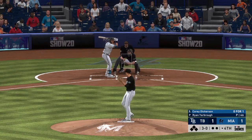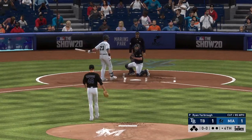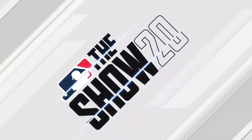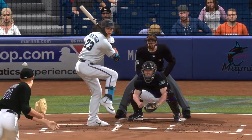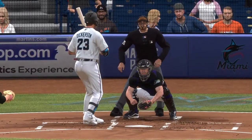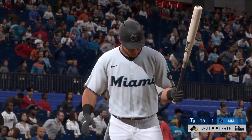Now the 3-0 offering. And that misses for ball 4. It's a leadoff walk that starts the bottom of the fourth. And that's what you want from your leadoff hitter. Shows some great patience and discipline, making the pitcher labor to start the game. The result is a leadoff walk and a chance to make some early noise.